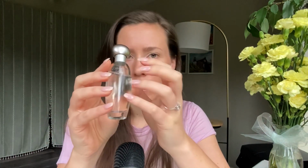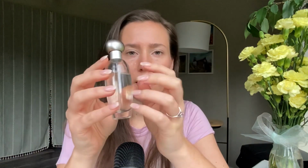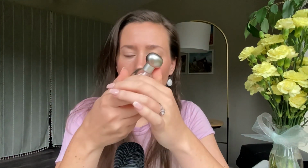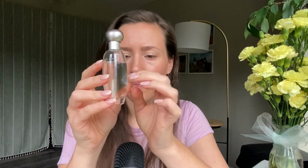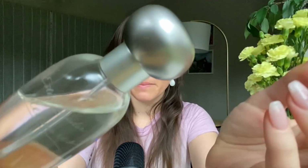So this fragrance is a floral fragrance, sort of floral, fresh green fragrance, and it's been out for many years. I believe 1995 was when it was launched, but I will check on that in a minute. As you can see, the bottle is very simple. It is just simple but clean and sort of classic looking. It's got a silver top. The top is plastic.